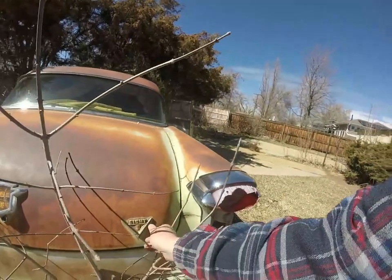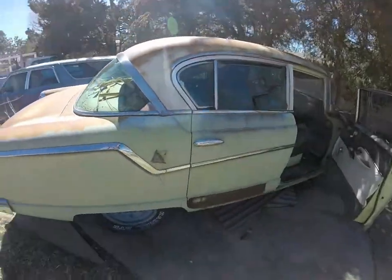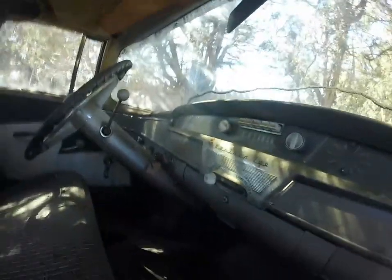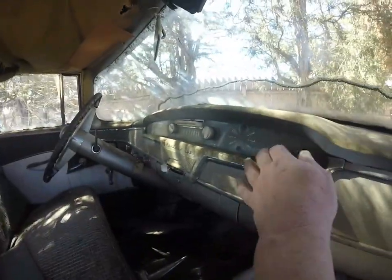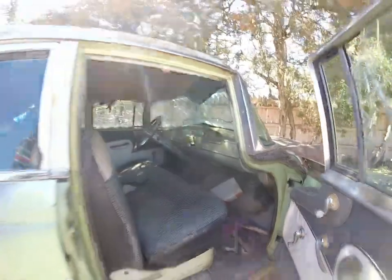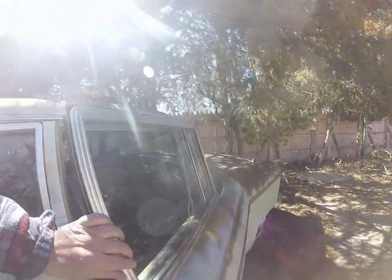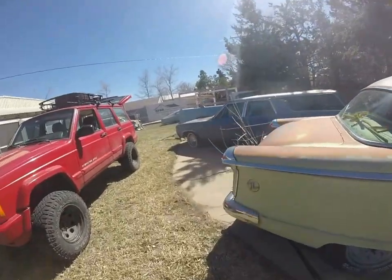Let's check out this dash for a second. It's plastic, I think. Air conditioner, heater, keys in it. A lot of plastic. It's kind of crazy. I wonder what year this thing is. I like these little windows. That stuff's pretty cool, man. Those are solid. Oh, someone's here now. All right, let's keep working on this.